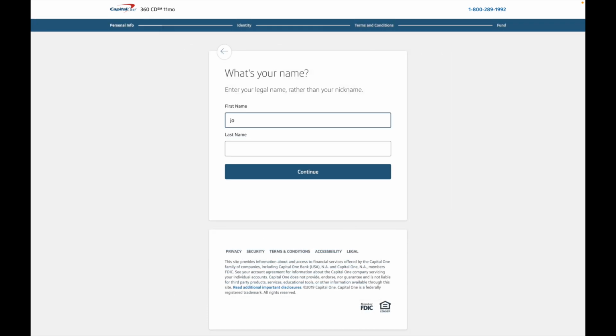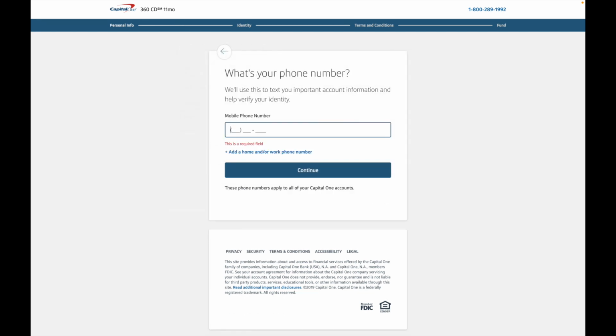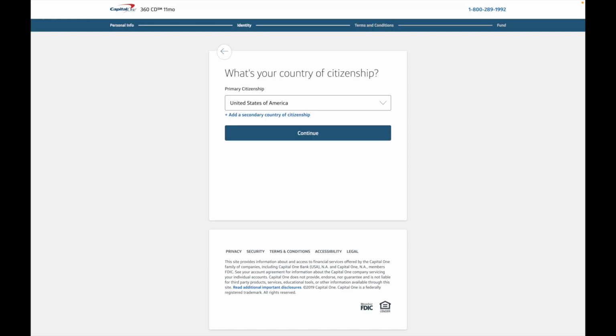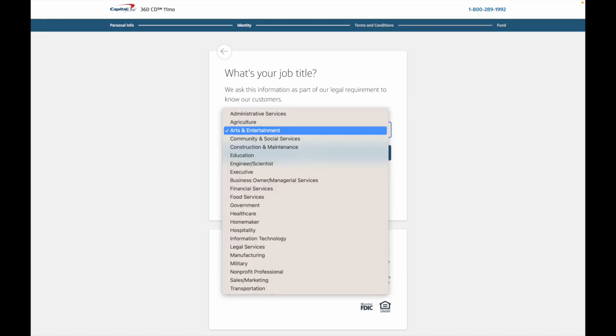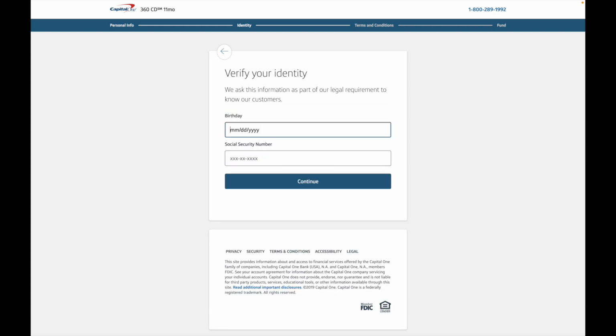Put in your first and last name. Next thing you're going to do is add your email address, your phone number, where you live, your country of citizenship, your current employment status, your job title, annual income, and then lastly, your social security number, that way they can verify you, and date of birth. Now, I didn't go any further than this, but if you look at the top, you can get an idea of what's going to happen afterwards.